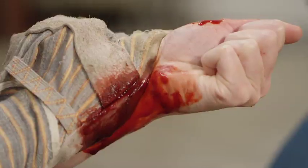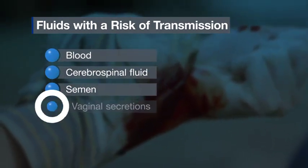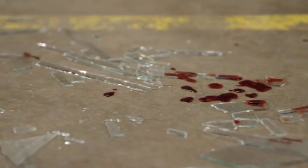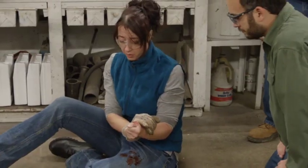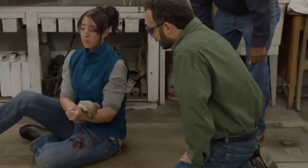Body fluids that have a risk of transmitting bloodborne pathogens in an occupational setting include blood and cerebrospinal fluid. Semen and vaginal secretions can also transmit pathogens during sexual contact. In the absence of visible blood, some body fluids have no documented risk of transmission. However, during an emergency, you may not be able to tell which fluids you are handling or whether injury has mixed them with blood. It is best to simply consider all body fluids as potentially infectious.